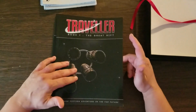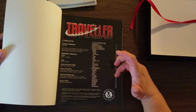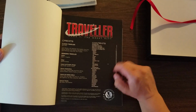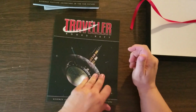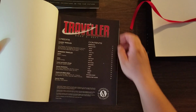This book, Book 1, The Great Rift, has 2 sectors, Corridor and the Rift Span Reaches. The Rift Span Reaches are not the corridor, with the sector with the island subsectors in them. I'm not sure if that's in here or not. This is the Rift Sector. So this has the new and old islands subsectors.